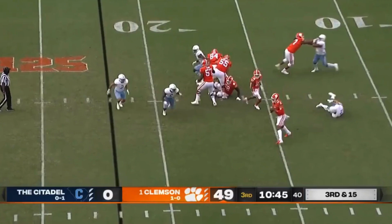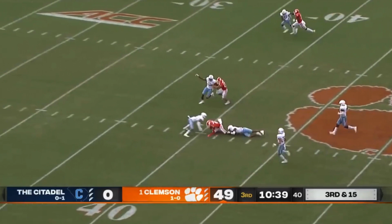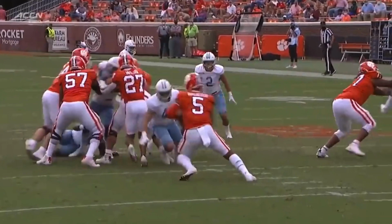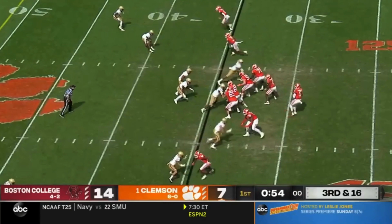Escaping pressure, wide open, E.J. Williams. All the way down to the 40-yard line. Mack with the ankle tackle to save an even bigger play. When the quarterback, the young quarterbacks, can evade and extend the play, yet keep their eyes downfield. And Hurts had the touchdown pass to ETN.